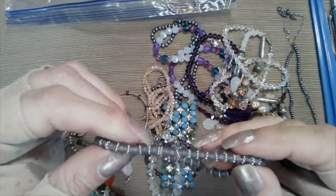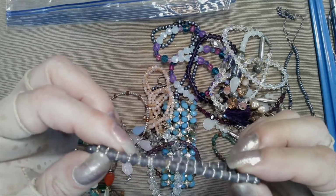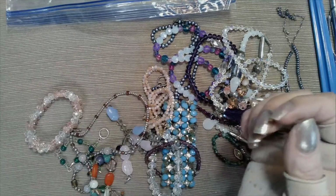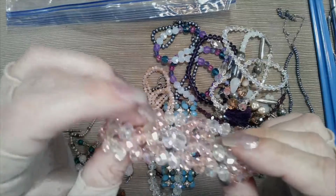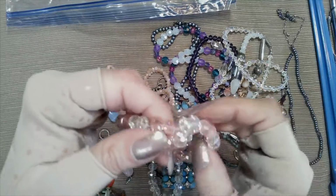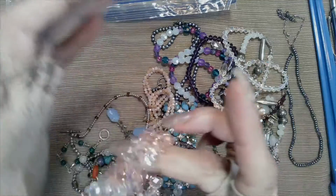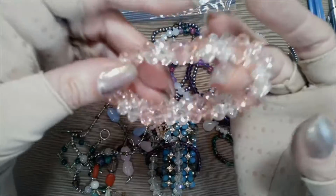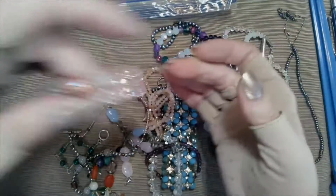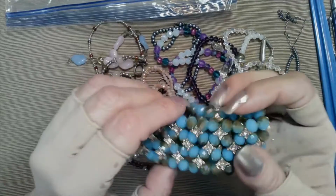Here is a little stretch acrylic bracelet with findings, little silver findings. That's cute. And here is a stretch bracelet, and it's got rose tone and clear, and it's got that AB sparkle to it. Look at that. Stretch bracelet. Very nice. Golly, I feel like I won the lottery, guys.